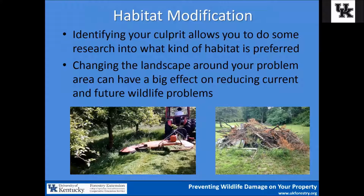So those little things can go a long way in terms of dealing with smaller scale problems. Or even when you get into orchards, voles are a big issue at large scale orchards. So getting rid of that long grass can pay big dividends in the long run for those orchards.